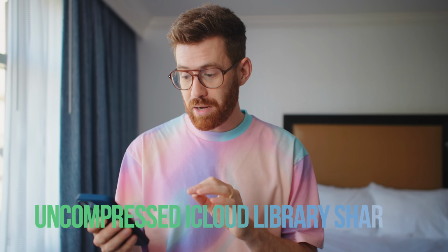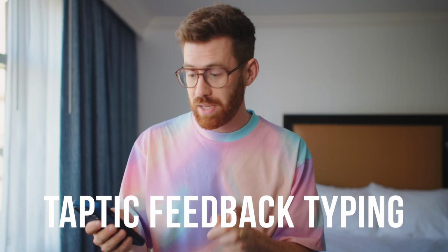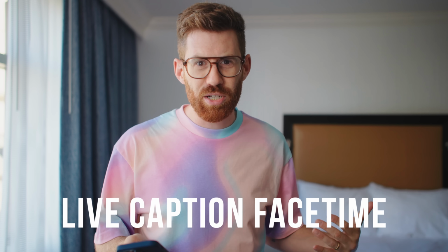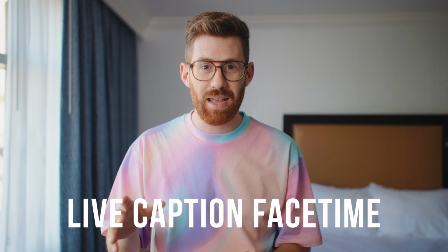Family photo sharing does not compress your images at all. I was a little worried about that, especially in like a production environment. Taptic feedback is now available for the keyboard, and there's live captions in FaceTime so you can read what the person's saying in real time as they say it.